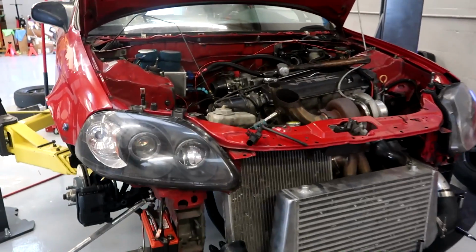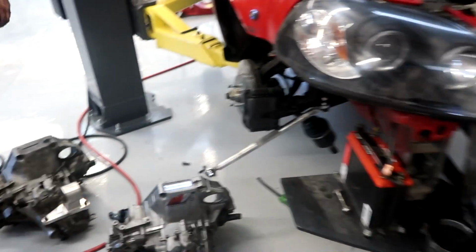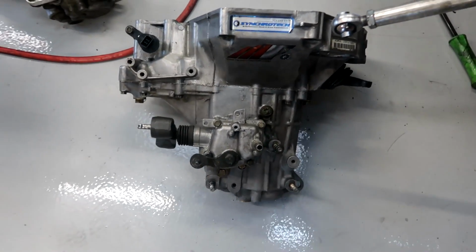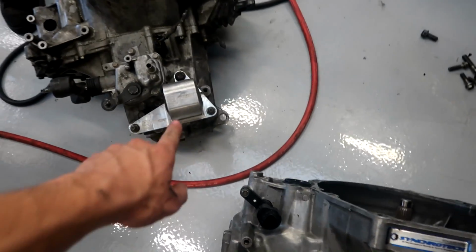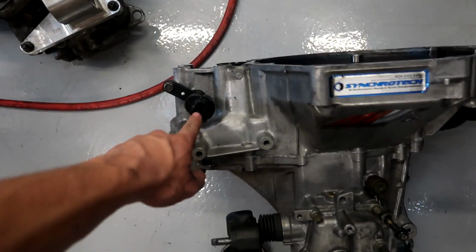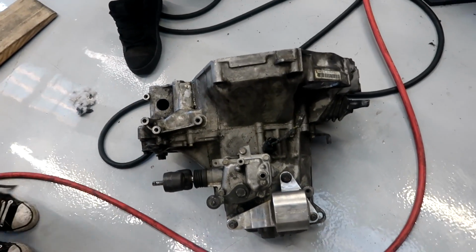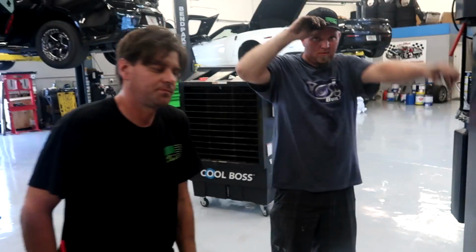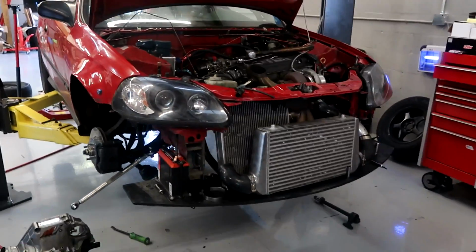All right, we just drove the hatch back to Cletus's shop. Already got it on the lift, wasted no time on getting the dog box pulled out. That guy's out of the car, so now we just have to throw the stock transmission back in. We already swapped the mount back over. We'll swap the speed sensor back over once the stock tranny's back in. We're gonna leave it out so we can refill it with fluid. But you guys have seen this come in and out so many times that we're just getting it knocked out, getting the car ready to drive home.